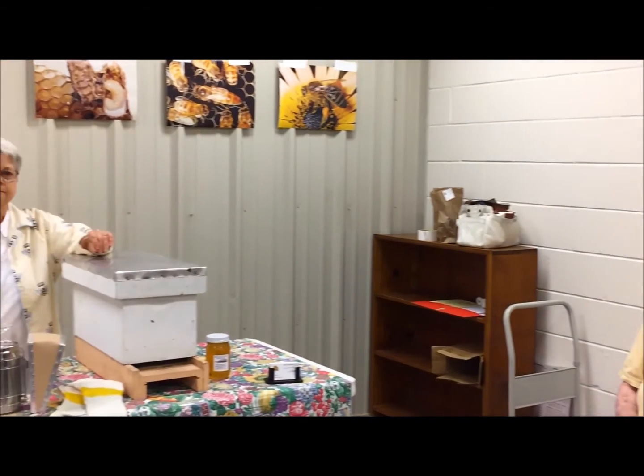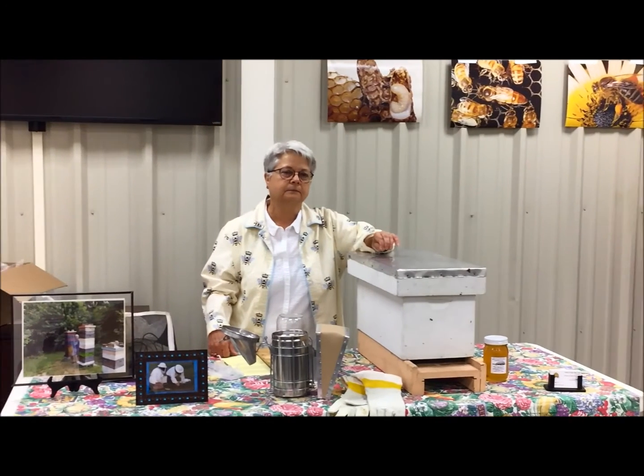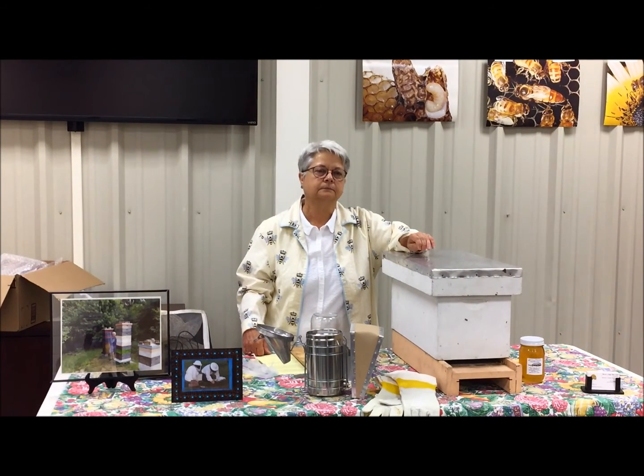So I have a question. I see that it's very tall, and I'm thinking about a neighbor of ours that has bees. And he has many, but they're not high at all. Is it a top bar hive? I'm sorry.